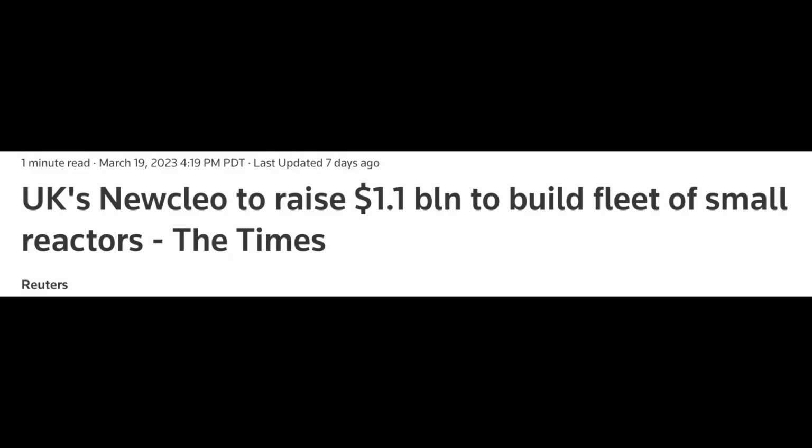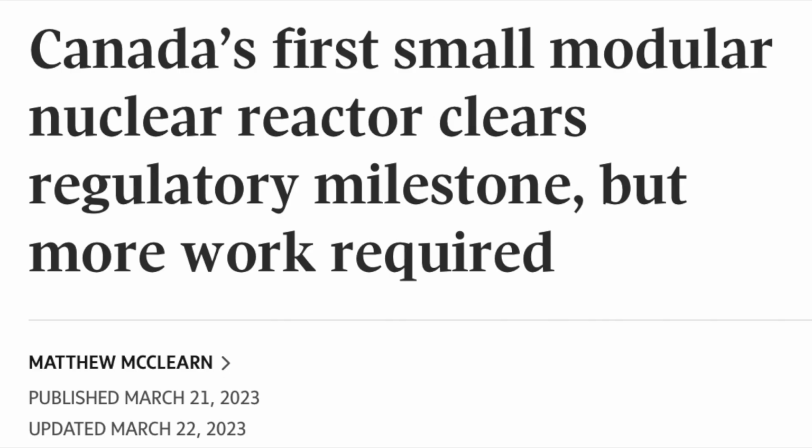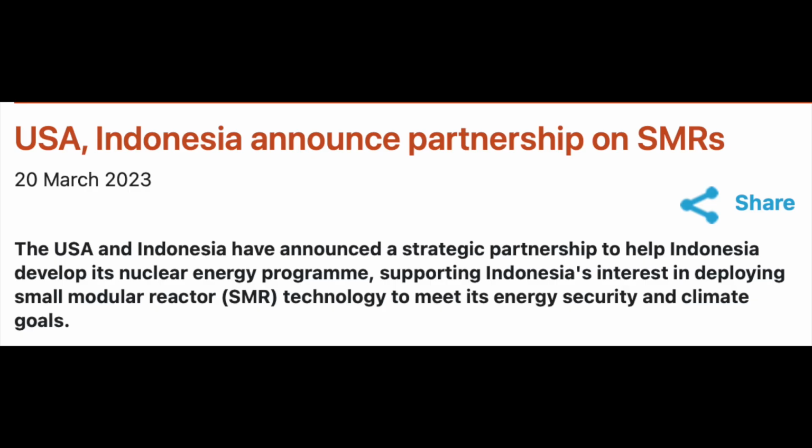UK's Nucleo to raise $1.1 billion to build fleet of small modular reactors. Canada's first small modular nuclear reactor clears regulatory milestone, but more work required. USA, Indonesia announced partnership on SMRs. The USA and Indonesia have announced a strategic partnership to help Indonesia develop its nuclear energy program, supporting Indonesia's interest in deploying small modular reactor technology to meet its energy security and climate goals.